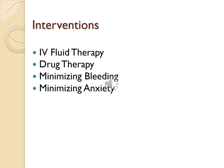Some drugs that may be used to increase myocardial contractility are Dobutrex or Primacor. Some vasodilators are Nipride or Nitropress, which are used to decrease pulmonary artery pressure.